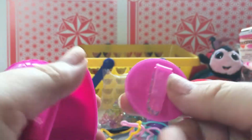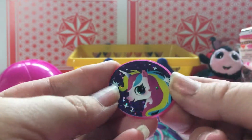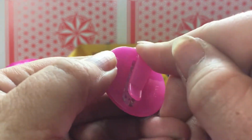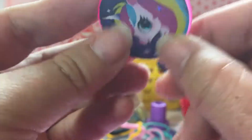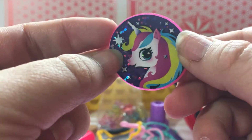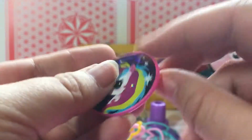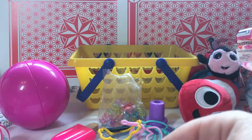This one. Right, a badge. Not a great badge. It's one of these clippy things that we all know does not actually clip to anything. I mean, it falls off straight away. So this is essentially just a piece of plastic with a picture of a pony on it. Last one. It's the biggest segment.